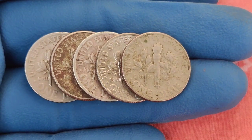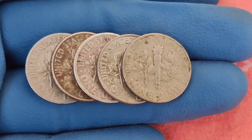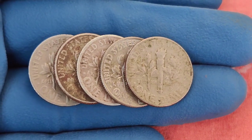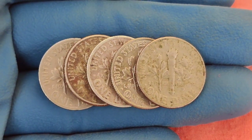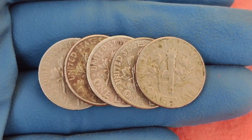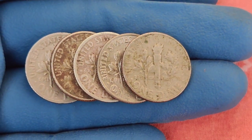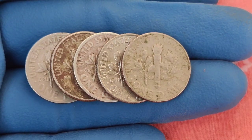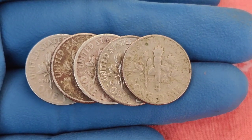What you're about to see isn't just pocket change, it's hidden treasure, surviving decades, carrying history, and waiting for the right collector to claim it. Today on True Coin Value, we're revealing the 5 most valuable Roosevelt dimes in the world, coins so rare and unique that collectors across the United States would give anything to get their hands on them.